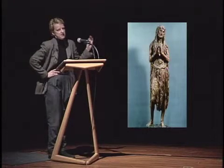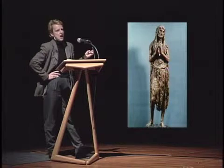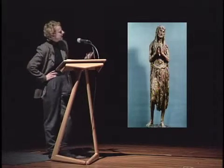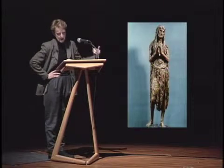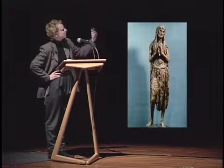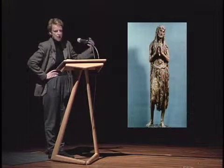What's interesting is that generally in Catholic imagery, she's depicted as very voluptuous, very sexual, in her pre-redeemed mode. But Donatello has chosen instead to depict her in her latter days as a hermit who has escaped to the desert to repent her sins. And here she's in animal skins, and there's a very animal-like quality.